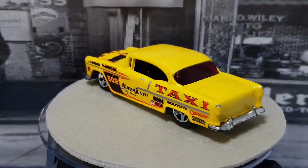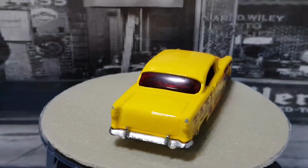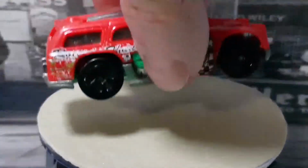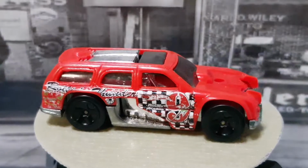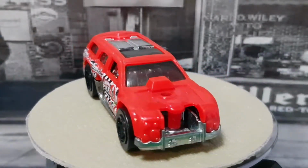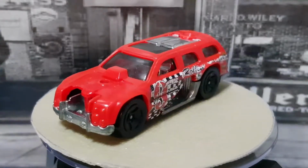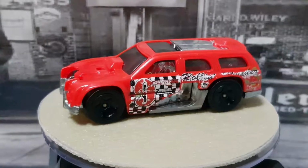Third car, it's a fantasy car. It's called a Rollin' Thunder. I probably won't hang on to this because I'm not into that sort of stuff. I like to collect the licensed cars. So that one will probably end up being given away to my friends' kids, something like that. So that's the Rollin' Thunder.